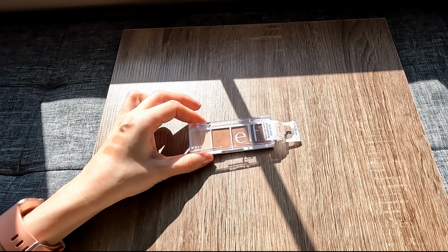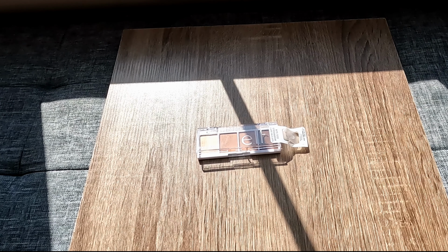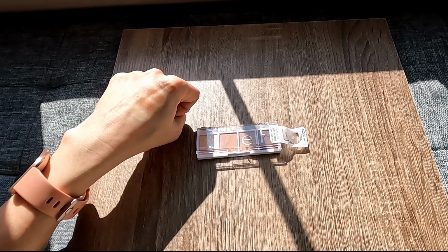So now we reach the halfway point in my February favorites and fails. At number 5, I have another one of e.l.f.'s Bite Size Eyeshadow Quads. This one is in I Love You a Latte, and this is a fully matte palette, which I think is really refreshing because all the other palettes that I have in this Bite Size line are about half shimmer, half matte, but this is a fully matte palette, and I swatched it for you guys here.